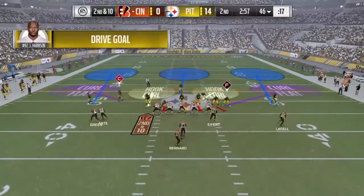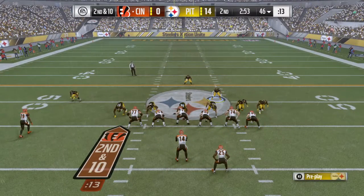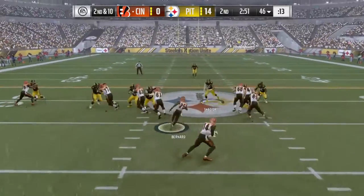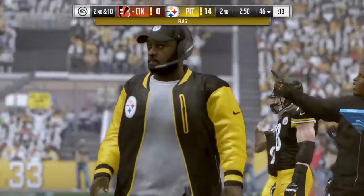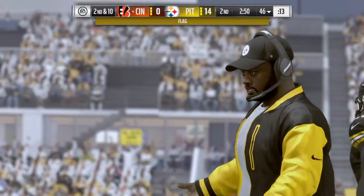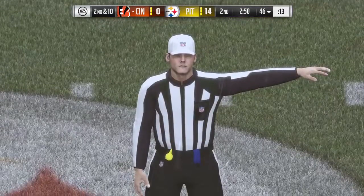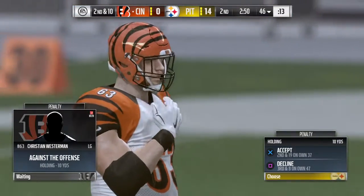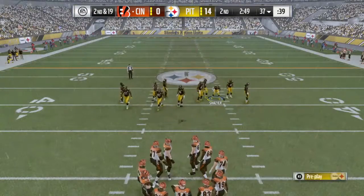No gain on that run, and while the team is down, there's still time to come back and win the football game. If I'm the offensive coordinator, though, I've got to think about moving at a faster pace and maybe opening things up a little bit and throwing it a little bit more. Holding, offense. Still 7 down.